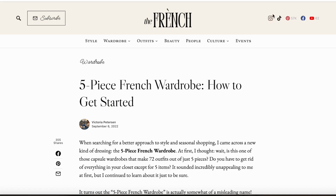What is it about French style that is so universally appealing? The 5-piece French girl wardrobe, it's a bit of a mouthful.